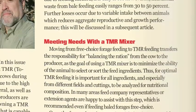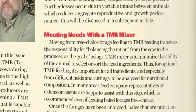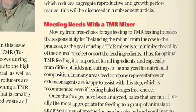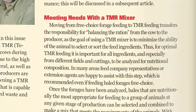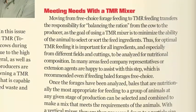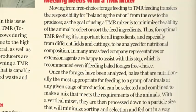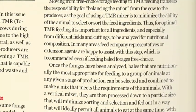Meeting needs with a TMR mixer. Moving from free choice feeding to TMR feeding transfers the responsibility for balancing the ration from the cow to the producer, as the goal of using a TMR mixer is to minimize the ability of the animal to select or sort feed ingredients. Thus, for optimal TMR feeding, it is important for all ingredients, and especially from different fields and cuttings, to be analyzed for nutritional composition. In many areas, feed company representatives or extension agents are happy to assist with this step, which is recommended even if feeding baled forages free choice.